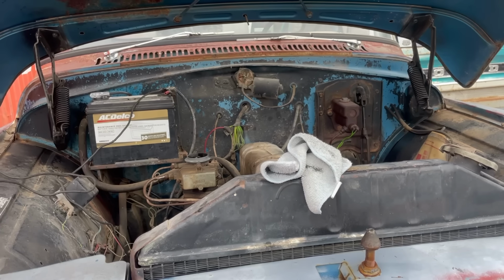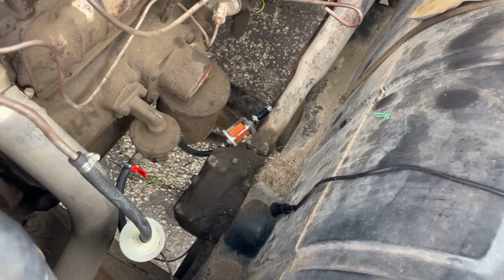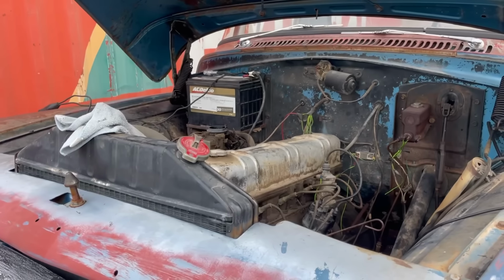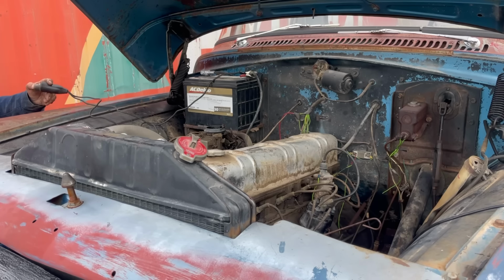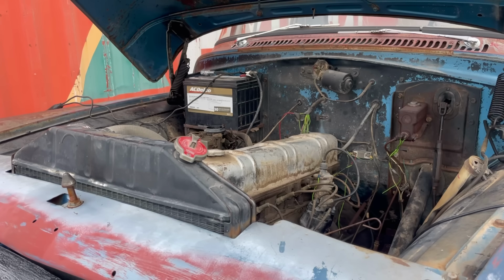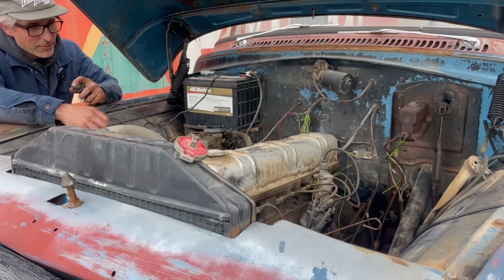All right. So, new fuel filters, fuel hoses, coil's got power. I'm gonna go ahead and test bump this. Okay, we got crankage. Okay, I'm gonna energize the key. Generator light is on. See what happens. Kind of nervous, but let's do it.